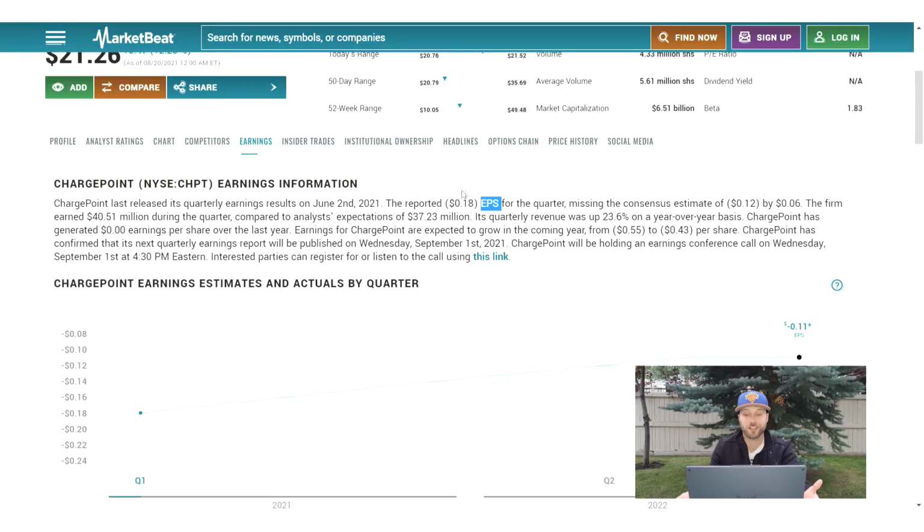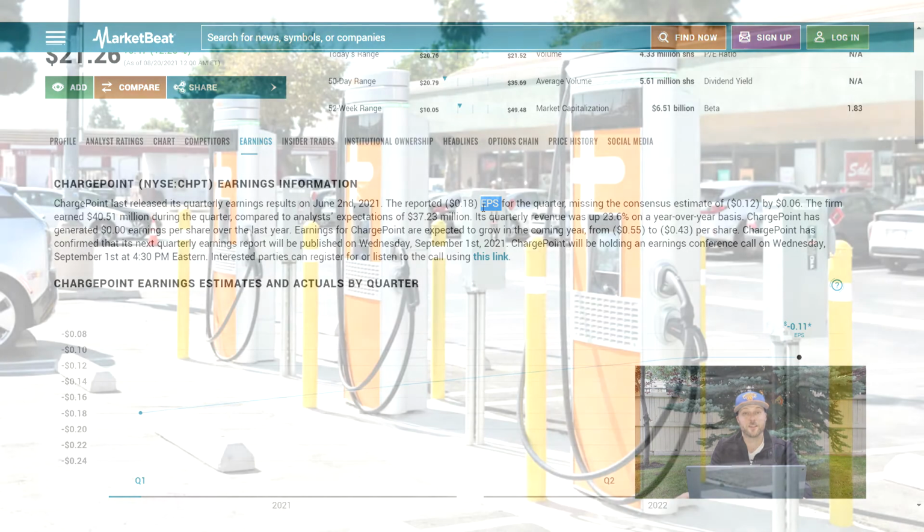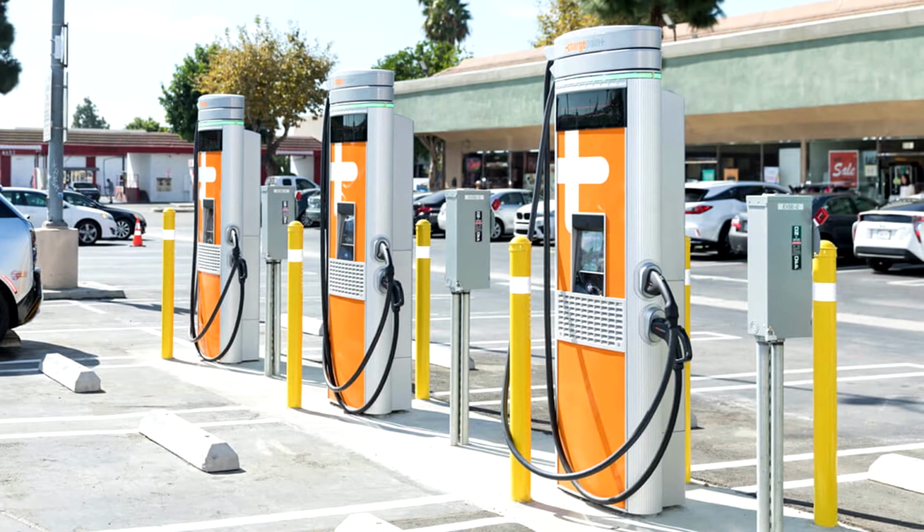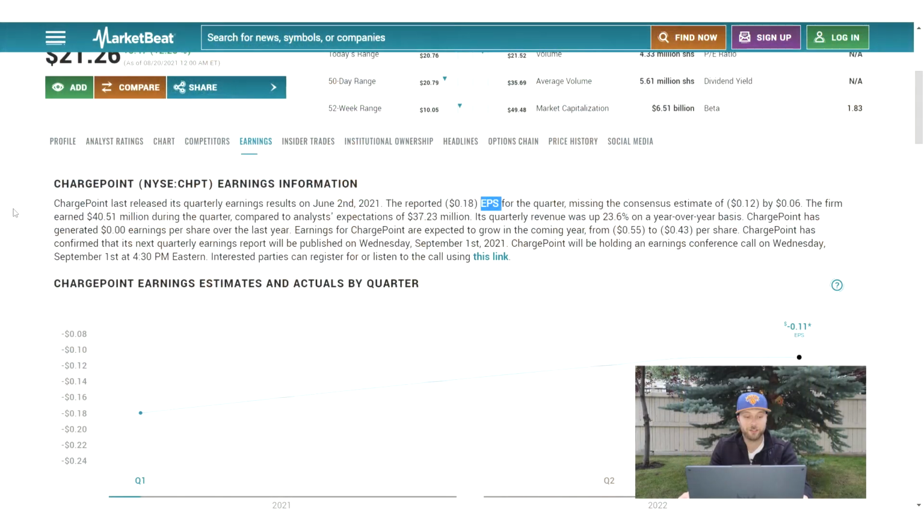So the more positive the number, the more profitable the company is, meaning they can pay more money to the shareholders. So currently ChargePoint is losing money as of their last earnings, but they are growing. They are a relatively new company, so lots of money is going into infrastructure and just growing the company itself. Now, on their top line, they had reports of 40.51 million, and the expectation was 37.23 million. So they beat on the top line, and their next earnings is going to be on Wednesday, September 1st, 2021. So keep an eye out on that.